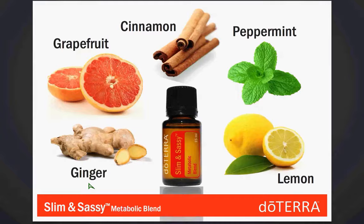So for myself, before Slim and Sassy, before doing doTERRA, I was doing home care. By about 3 o'clock in the afternoon, I am very worn out, and sometimes I get so hungry that whatever I see on the road, like a restaurant or fast food, I tend to just go there and eat. Now, when I am using Slim and Sassy, I don't have that blood sugar going up and down anymore.